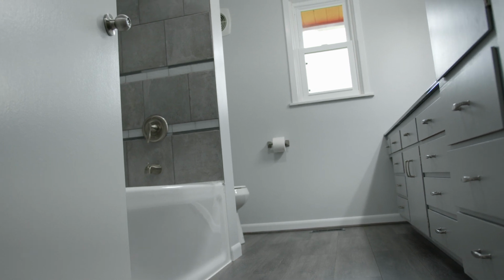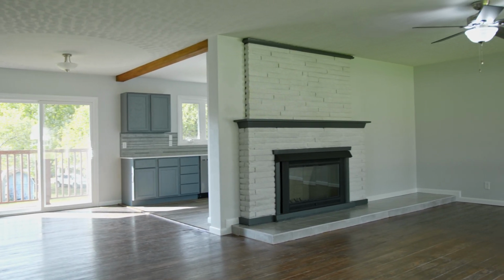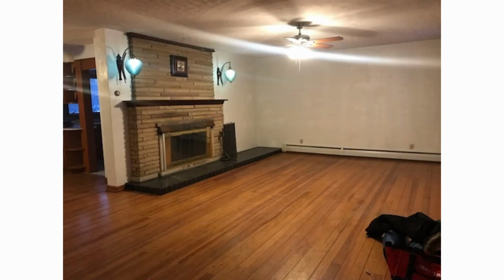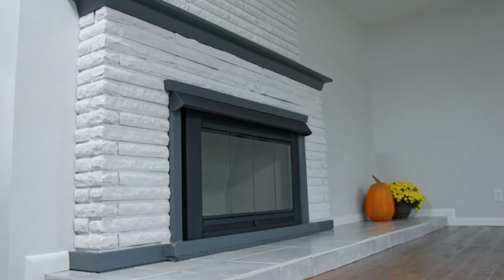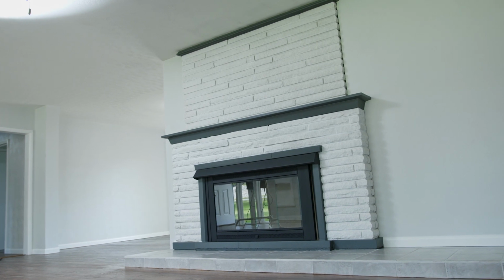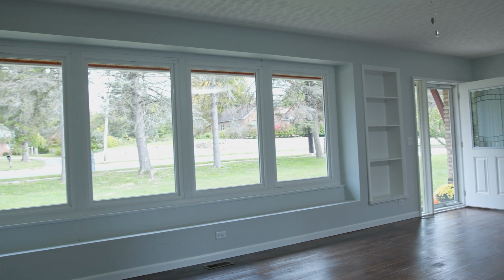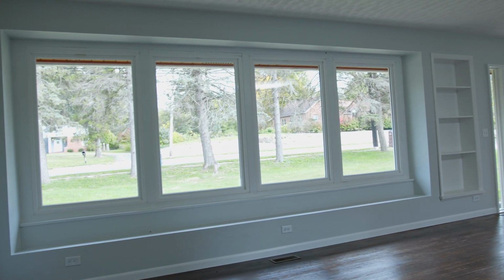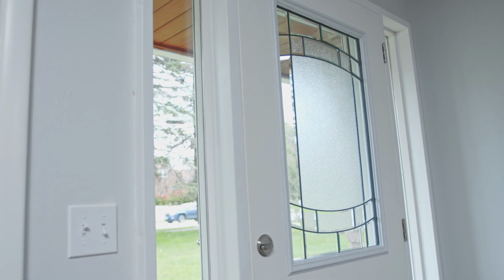I love what they did with this living room. This fireplace, if you would have seen it before, it felt dated. It had some original fixtures that balanced the fireplace, and they whitewashed it, trimmed it in black, and it just pops. Along with all the natural light that's in this room, that picture window is just amazing as far as natural light, and the brand new entrance as well. This is the kind of space I would have so much fun with decorating for each season.